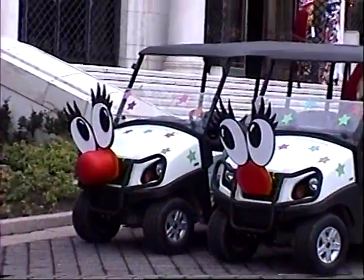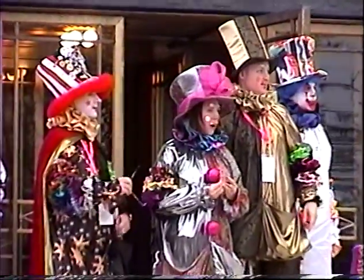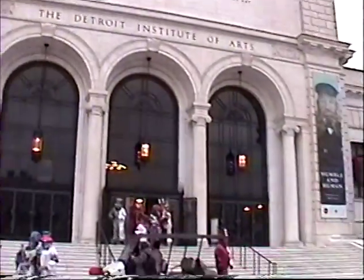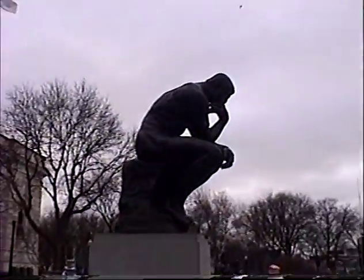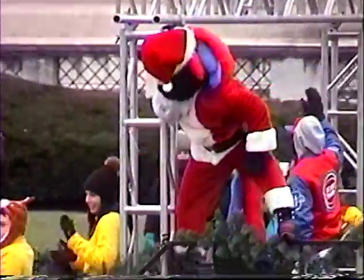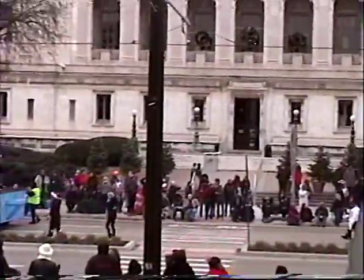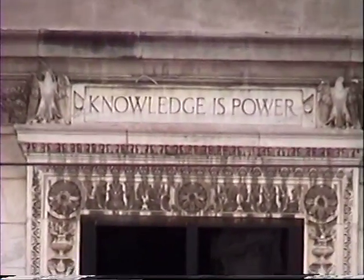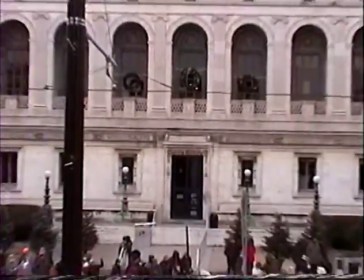Woodward is the official start point. So I'm here at 9:05, so like 20 minutes after the start. But the Detroit Institute of Arts, and yeah, we have to think about Detroit, and we've gotten a lot better with it, which is great. Oh yeah, across the way, knowledge is power. Who can argue that point?